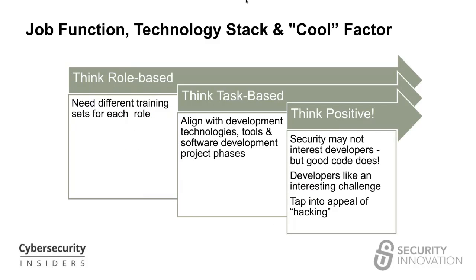When it comes to training, thinking role-based and technology and task-based is critically important. And the reason that I say this is because just like applications, not all development team members are created equal. They do different things. And even within the same job role, like a developer, you need different types of training. A Java developer needs different training than a .NET developer. And they need different training than someone that writes mobile applications to be deployed on iOS and Android.